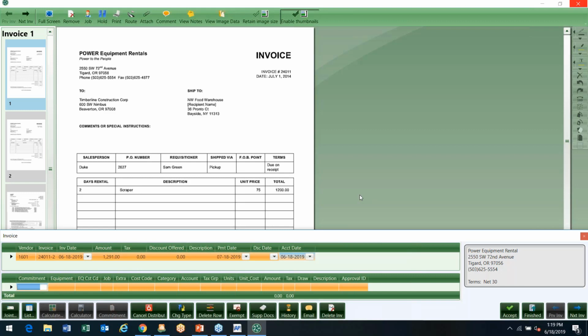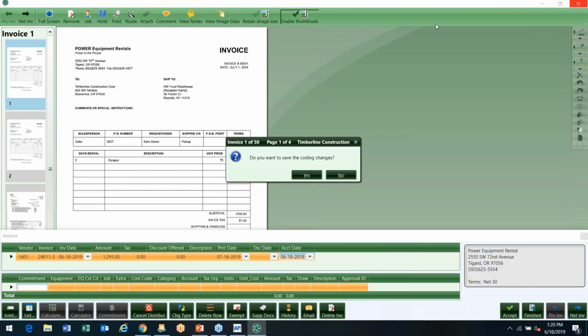So I just wanted to give you a brief overview. There are a lot of other things that we could cover here in the invoice entry screen, but I want to take a step back for a moment. So let's say that instead of me having to manually acquire the invoice and manually code the invoice, what if we could eliminate those steps?